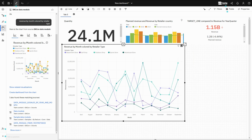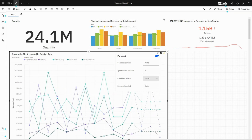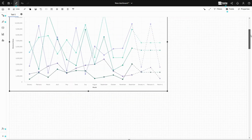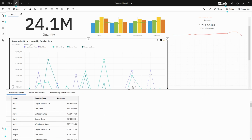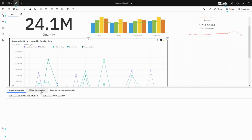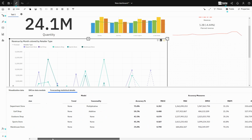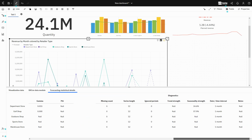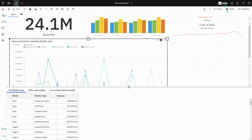And from here, I can add additional information. For example, this is the forecasting option. And you can see here that when I just enabled that, I'm able to get forecasted information displayed on my line chart. I can also take a look at the details behind this forecasting. So here, I just pulled up the data tray from the bottom. It's showing me the visualization data and which data module the data is taken from, which table, and the forecasting statistical details. Here is going to show me what kind of statistical models are being used, how the forecasting is being calculated. So if someone's challenging me, if I want to know the details, if this can be trusted, I have all that information in front of me.